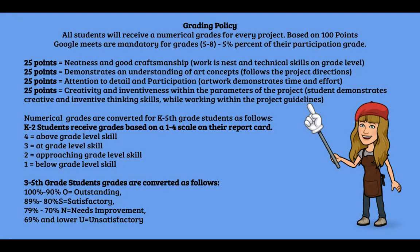Grading policy. So you could really read through the grading policy. You can stop this video and take a good look at it. But all students get a numerical grade based on 100 points. Fifth through eighth graders, the Google Meets are 5% of their participation grade, and they're mandatory for fifth through eighth graders. So I just wanted to remind you of that.